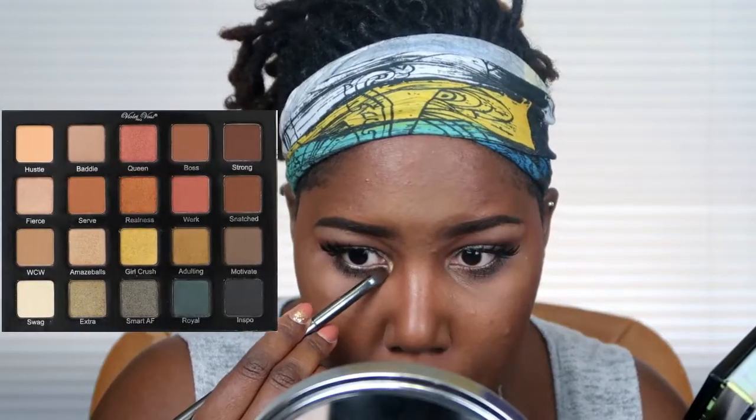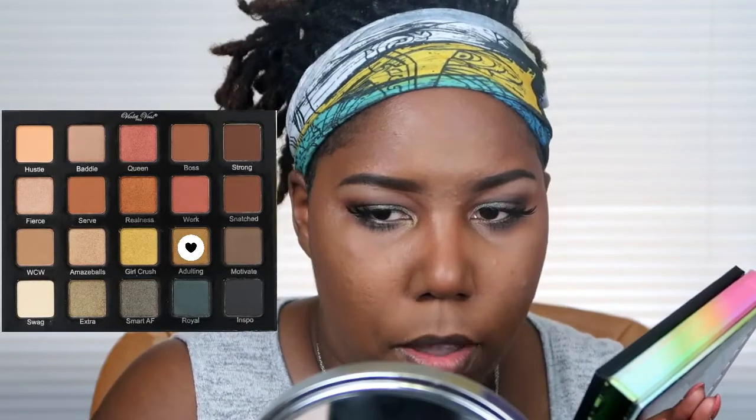I'm going to try that bronzer color with a smaller brush, be a little bit more precise with it. Let's see the contour. That's a nice contour. Ooh, that's pretty. I am definitely going to take this travel with me.